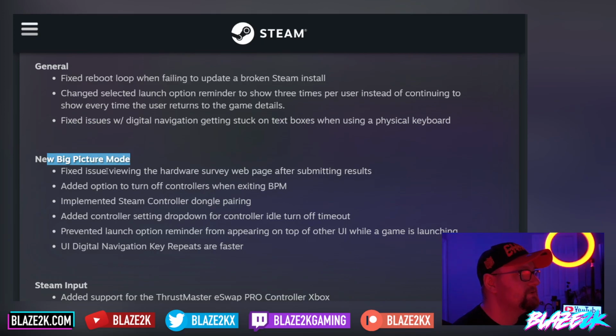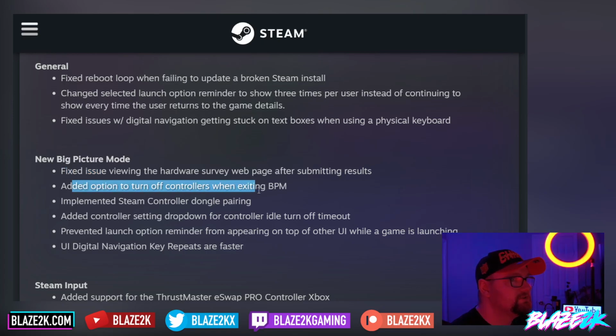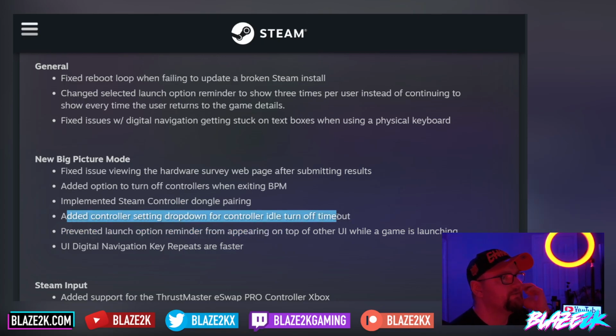New big picture mode. So they've updated new big picture mode. They fixed the issue of viewing the hardware survey webpage when submitting results. Okay. Added an option to turn off controllers when exiting big picture mode. Nice. That's a nice little update. Implemented Steam controller dongle pairing. Cool. Added controller setting drop-down for controller idle turn-off timeout.